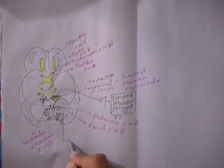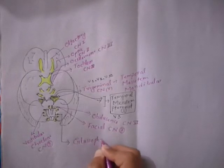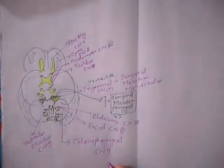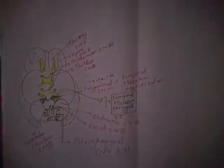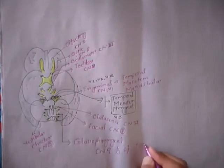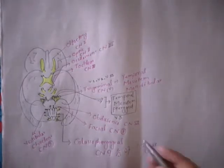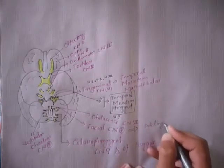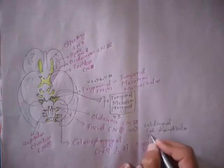The ninth cranial nerve is the glossopharyngeal nerve. It originates from the medulla. It is a motor nerve for the parotid gland, and it supplies the posterior one-third of the tongue. The facial nerve will innervate the sublingual and submandibular glands, the tongue, and it also supplies the lacrimal gland, which is a tear gland.